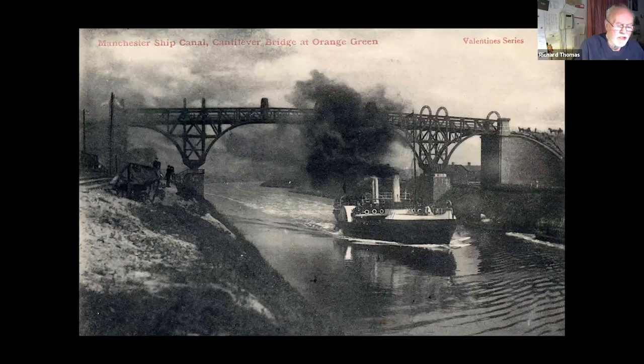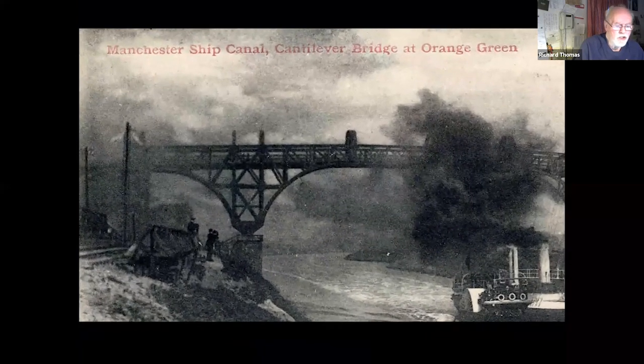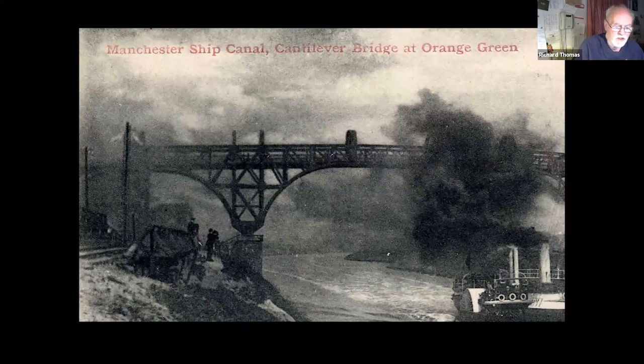This is Orange Green. It's a superb photograph with a paddle steamer making way and a lot of smoke. Let's close in on that title. Orange Green. There isn't an orange green. It's a great example of Chinese whispers. It's actually Hollands Green. It's now called the Wobberton High Level Toll Bridge. And the toll, 2 and 6pence or 12.5 pence.